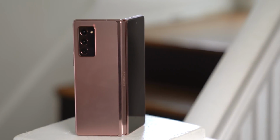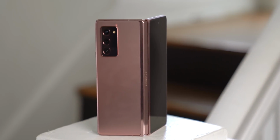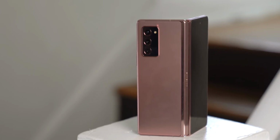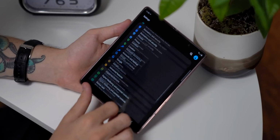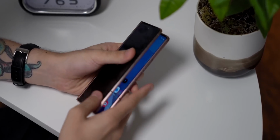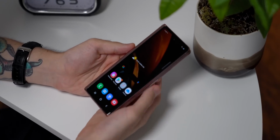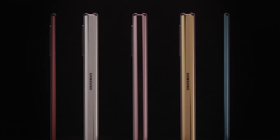There's so much to talk about with the Galaxy Z Fold 2, and believe me, I can't wait to get into it after I've spent more time with the phone. In the meantime though, you can pre-order one starting tomorrow, September 2nd, with a September 18th launch. The Z Fold 2 is available in Mystic Bronze and Mystic Black, and you can customize the color of the hinge free of charge, which is a really great personal touch.